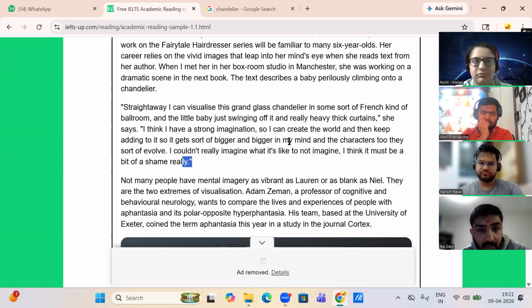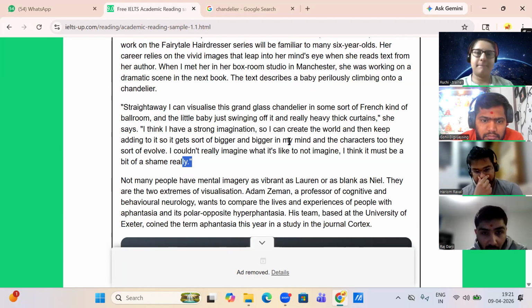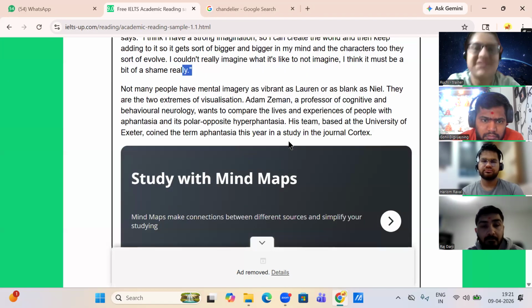She says, I think I have a strong imagination, so I can create the world and keep adding to it, so it gets sort of bigger and bigger in my mind, and the characters too, they sort of evolve. I couldn't really imagine what it's like to not imagine. I think it must be a bit of shame, really. Okay. Now next one. ठीक है?